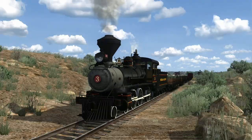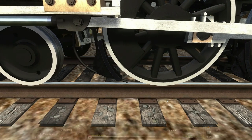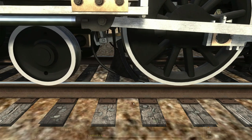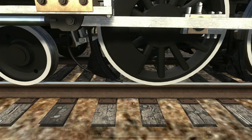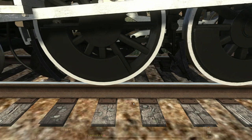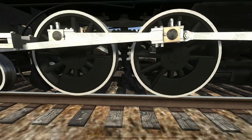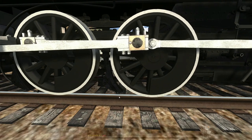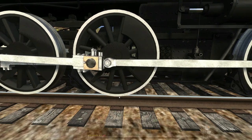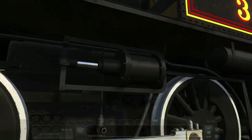Let's see if we've actually got any animation. Are we going backwards? Yes, we are. Yeah, I don't know. I'm not seeing it. All right, anywho, let's check out those brake shoes. Those, of course, are animated. They clamp down. You can see the wheels slide a little bit and the piston pop out as well.